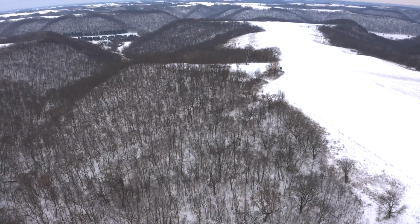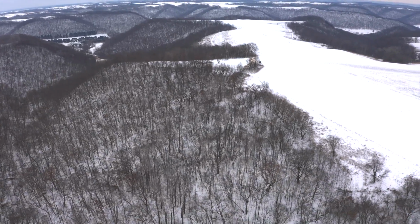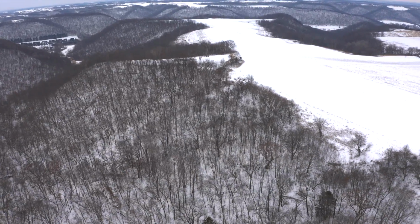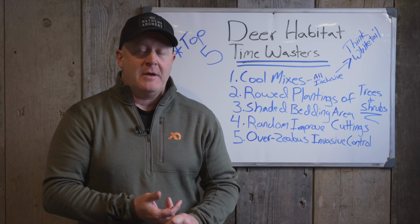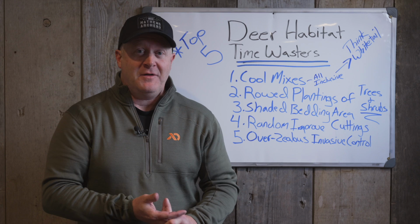property about 9 months out of the year. The deer season's 3 months out of the year. So we really slow down, of course, during the deer season. But I want pheasant on this property. My property will be the #1 pheasant property in the area. I can guarantee you that.